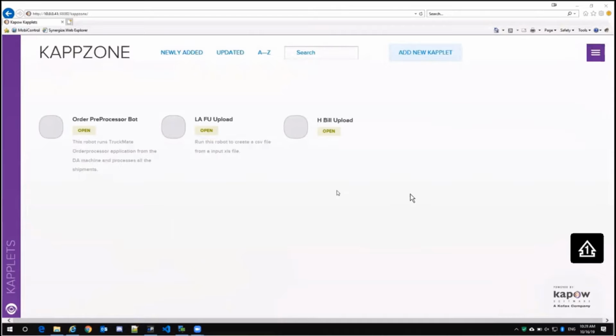And then we have our HBill upload, which is our during-the-day process. They get 1 to 2, sometimes 3 files, depending on how busy the season is, that are to be uploaded for brought to dock freight at that time. Our last one is our order preprocessor bot, which is the second bot Adam was just talking about, the LAFU bot being the first one.